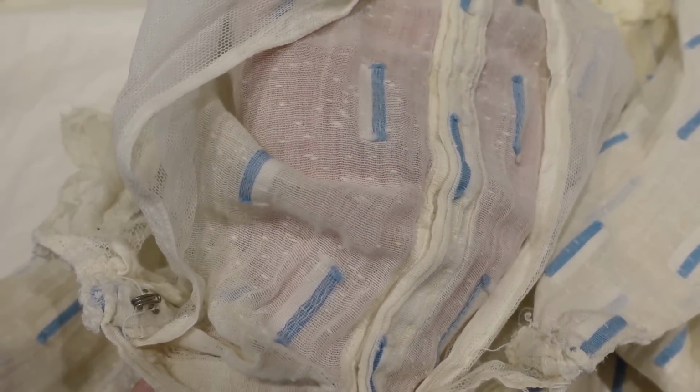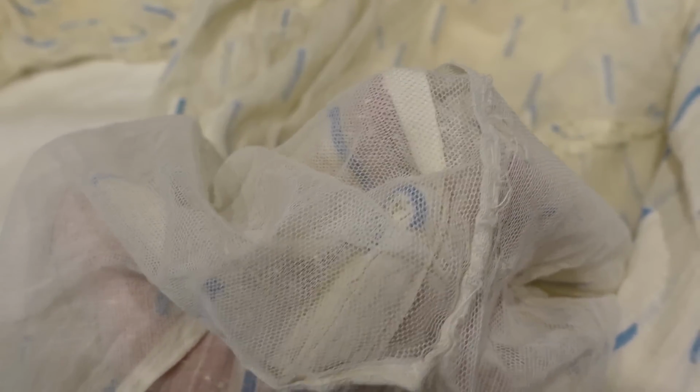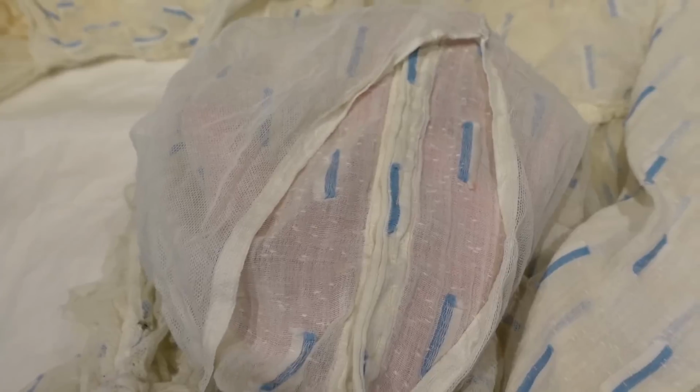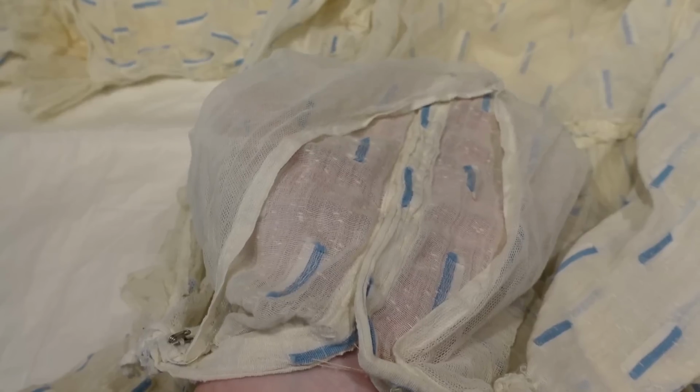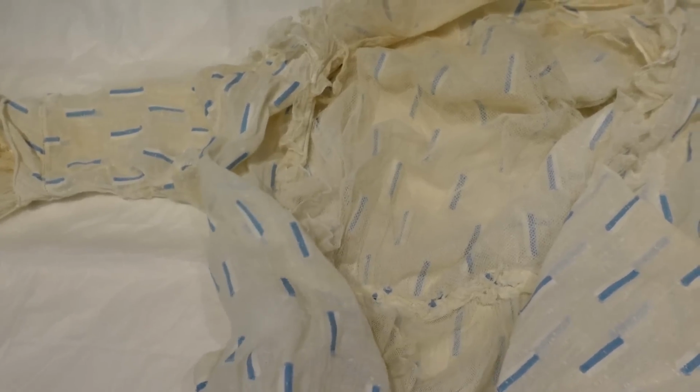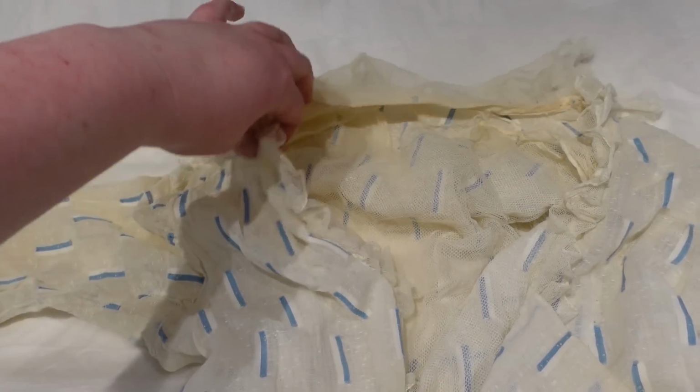Just so you can get a better look at it, this is that closure that went down the skirt that has been sewn shut. I just thought you might like to see that up close so you can see where the underlayer is kind of cut away and hemmed back to avoid that space. And honestly, I think that's about all I have for you on the details of how this dress was made.